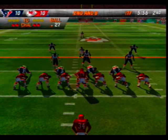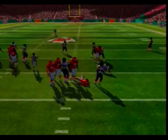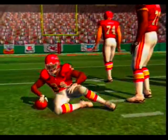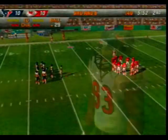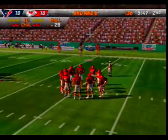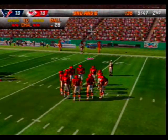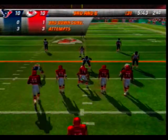Watch your man. Will. Hand it off to the back. This one will be spotted at the 29-yard line. And that's now three tackles for him in this game. Ball on their own 29. Ball on the 29-yard line.